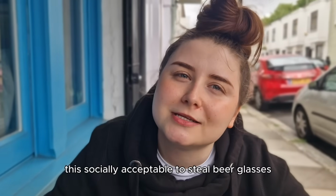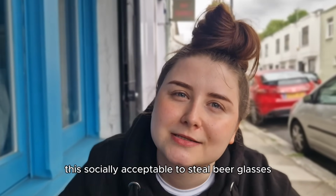You know how, isn't it weird that it's socially acceptable to steal beer glasses? It's not. But you can't. You're not supposed to. Yeah, it is in England. Everyone steals a pint glass. No, you're not allowed to.